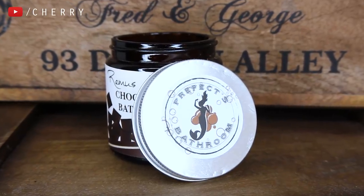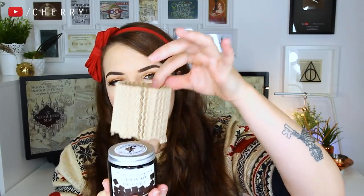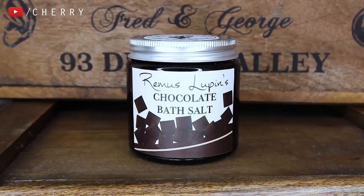Pretty cool. We've got, ooh, this box is given this month. Okay, let's have a look at this. Now, I already know what this is because I've got two of them. So this is part of their Prefect Bathrooms range and it has a nice wooden piece of packaging to protect it. Oh, it's Remus Lupin's chocolate bath salt. So I assume this is gonna smell chocolatey. Now, if you don't like bits floating in your bath, personally, not a fan, you can put these in little net bags and the bits won't float around your bath.